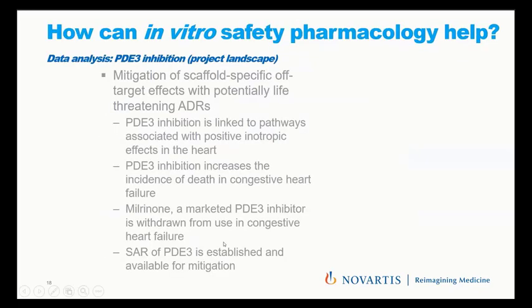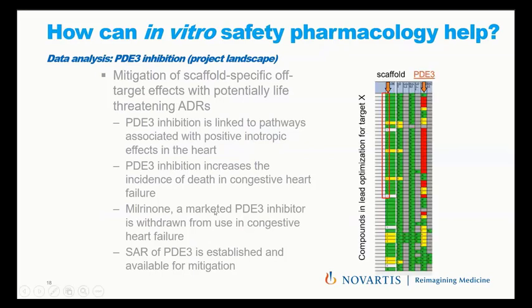So how can the in vitro safety pharmacology or secondary pharmacology help? I would like to demonstrate it very quickly on a PDE3 inhibition. We know that PDE3 inhibits pathways which are associated with positive inotropic cardiac effects. So they will increase contraction, strengthen the heart. And we know that we don't need it in congestive heart failure. So for example, milrinone, which is a marketed inhibitor, is withdrawn from use in congestive heart failure. But we have excellent SAR for PDE3, so we can basically look at different PDE3 effects.